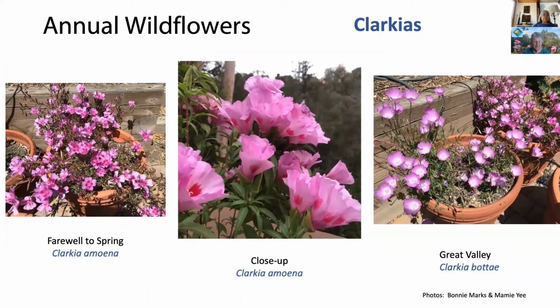Probably my favorite wildflower planted from seed are the Clarkias. The name means farewell to spring. So you can see that we're at the very start of spring now. Mine are not yet blooming, but they will probably start blooming in about 5 weeks. And even though they're farewell to spring, mine do continue to bloom into the summer. And even in September I was still getting flowers from the Clarkia amoenas.